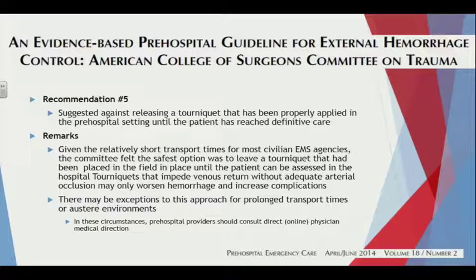In 5, this is the last one, they suggested against releasing a tourniquet that has been properly applied in the pre-hospital setting. It should only be released when a patient reaches definitive care. And we'll talk a little bit about that when we get to protocols. And they also suggest that when you have a prolonged transport time, you need to release this pressure. Usually we're talking about over 2 hours before you reach your definitive care. The pre-hospital provider should be in direct consult with the medical advisor.